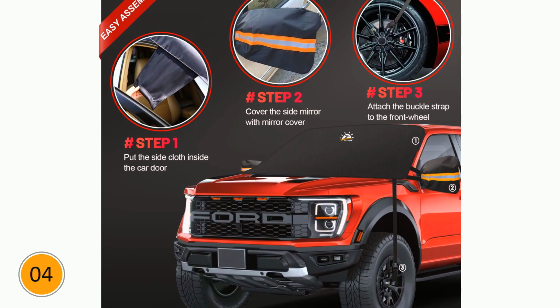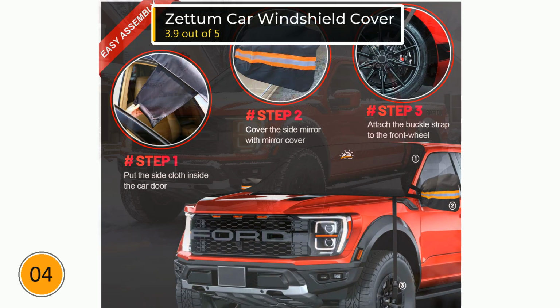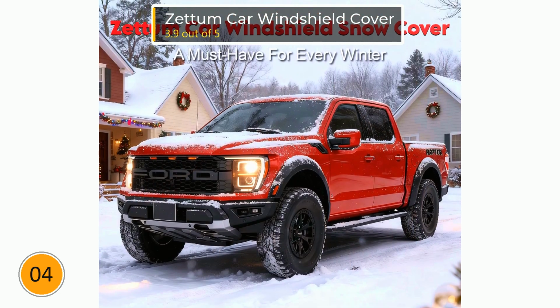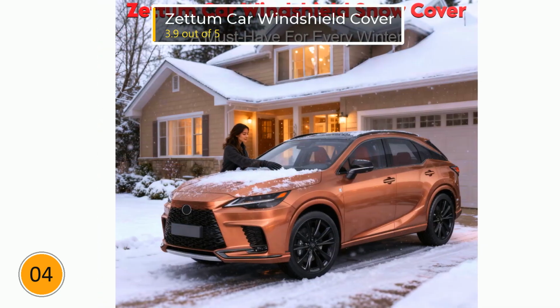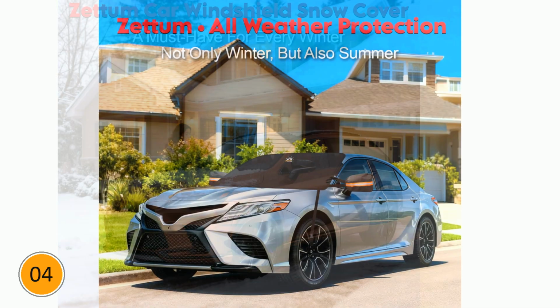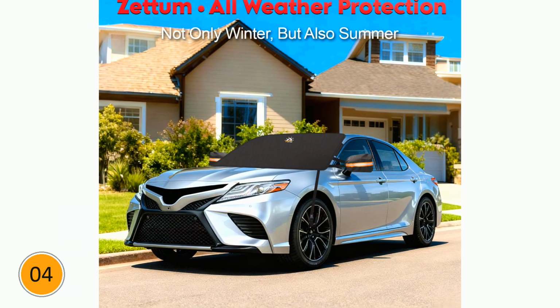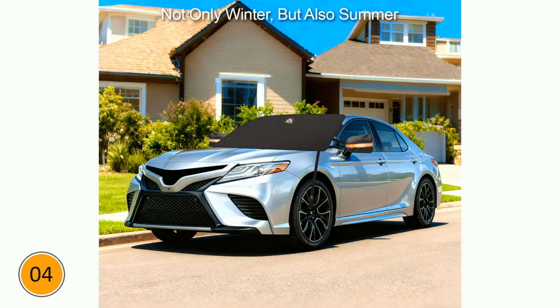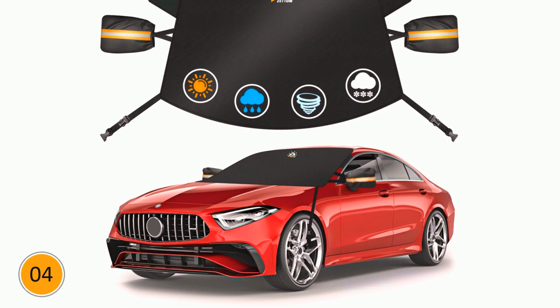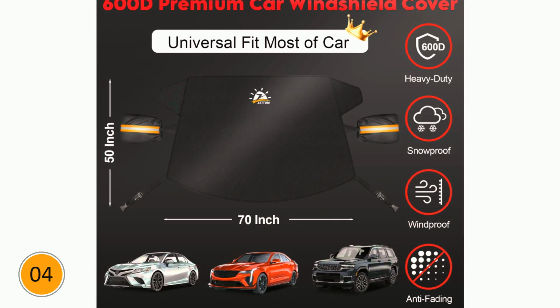This cover measures 70 inches by 50 inches, making it a suitable fit for popular models like the Toyota Camry and Honda CR-V. It's made from the same 600D heavy-duty fabric as their truck version, ensuring it's both waterproof and durable. You can use it against snow, frost, and even sunlight. It's also designed with quick-release buckles that help keep it secured against strong winds.